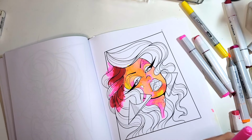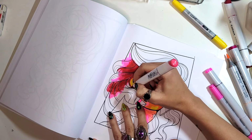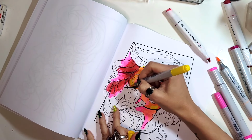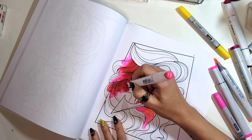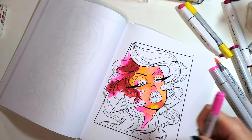Ooh, the red and the pink is fun. Getting super, super messy today, and it's going by fairly quickly. I might even be a little bit slower than I want to be on this. But I don't want it to be a complete disaster, but a little bit of a disaster is okay.